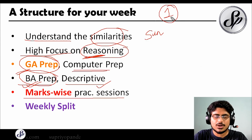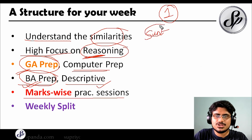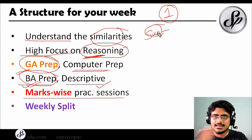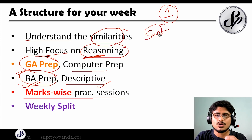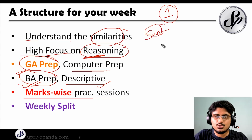System number 1. On Sundays, in this system, we are going to have dedicated days towards your mock tests. So on Sunday, you are just going to do mock tests. Nothing else. You are not going to analyze. You are not going to do anything else. Just focus on as many mock tests as you can.